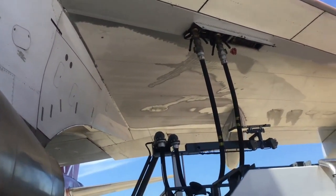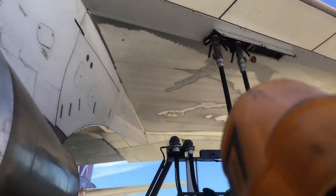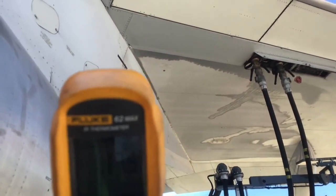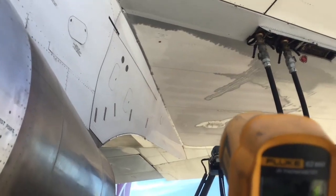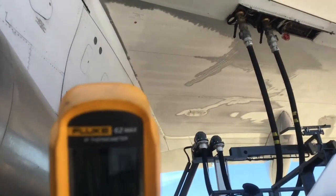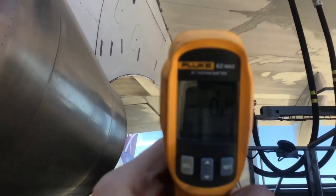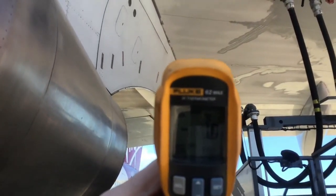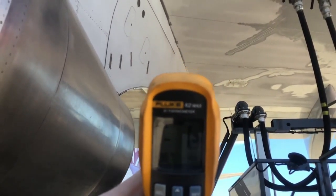As you can see, there's been a noticeable removal of ice as the wing has started to warm up with the fresh warm fuel going into the void. And the temperature now has risen up to about -1 degree, just over -1 degree there.